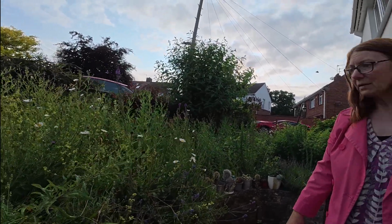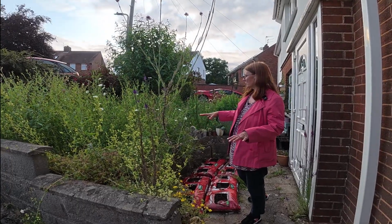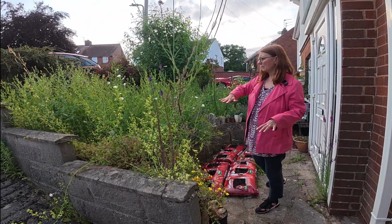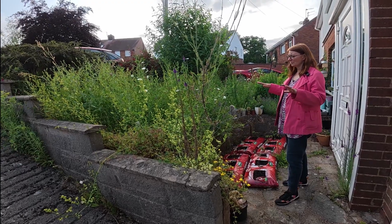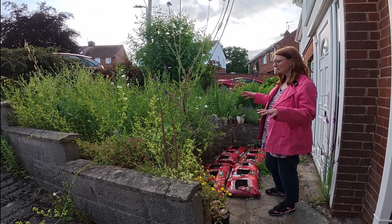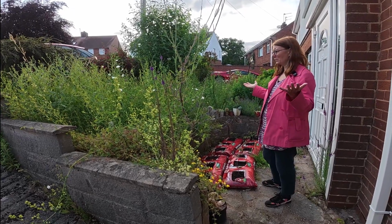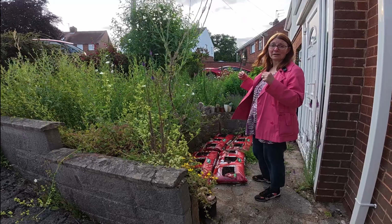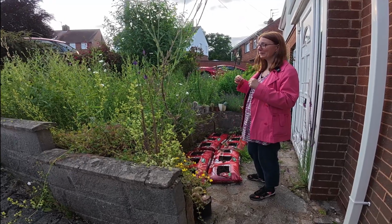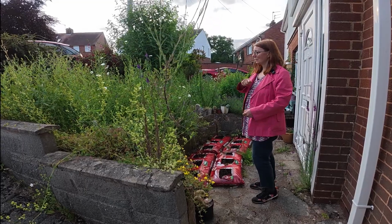And so 5 years ago I removed all the gravel from this. This had weed membrane and gravel on it. There were no plants, there was hardly any wildlife, and I said to my daughter, why is there no wildlife in our garden? And she said, Mum, there aren't any plants in our garden. And so that's inspired me to take it all up.